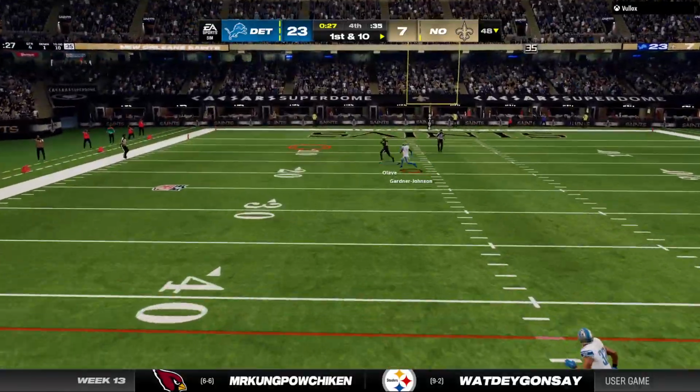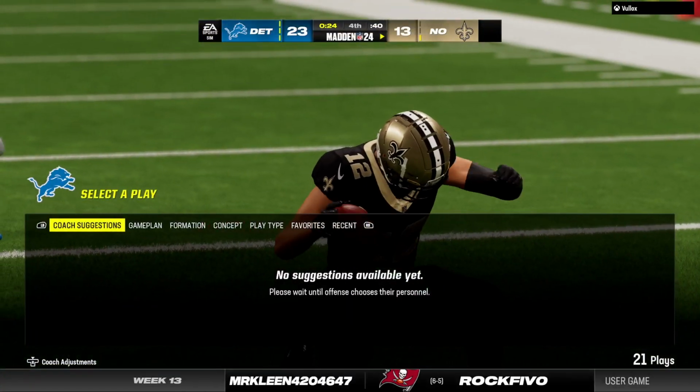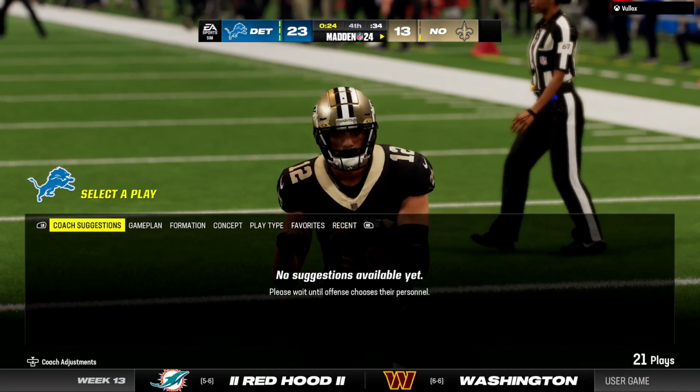Now a desperation throw deep downfield. And this is caught inside the 5. And he takes this one into the end zone, and all of a sudden, here in the final minute, things get a little bit tighter.